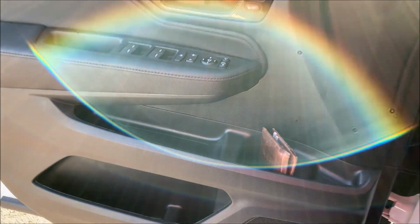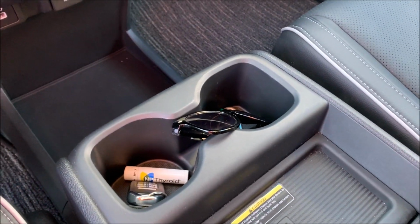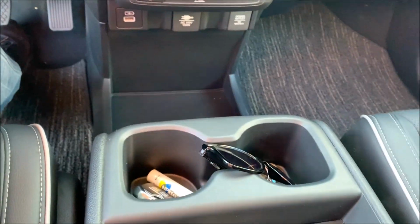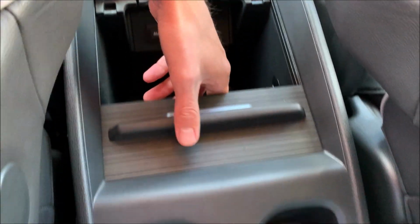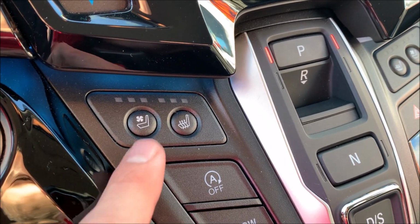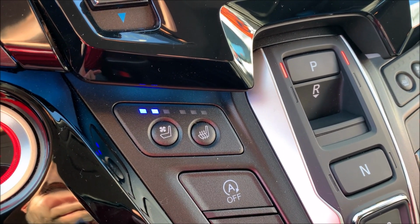The storage solutions in this thing are just endless. There's multiple pockets here in the driver's door panel. And then over here, obviously, we have the twin cup holders. This is controlled for the rear mounted DVD system, Blu-ray. And here is a massively deep center console. It might only be 65 degrees today, but we are in Arizona, and that calls for ventilated seats.